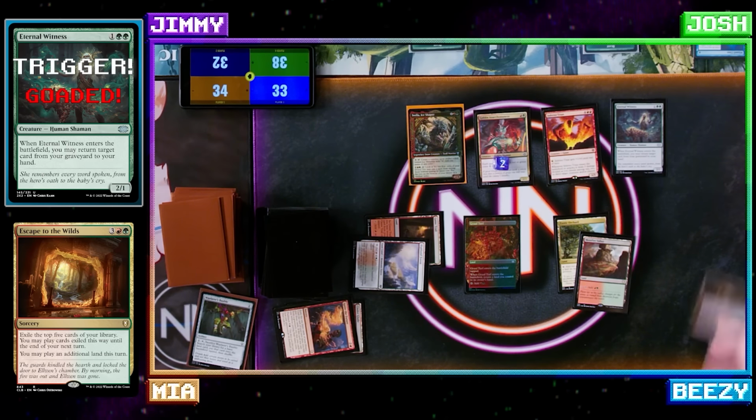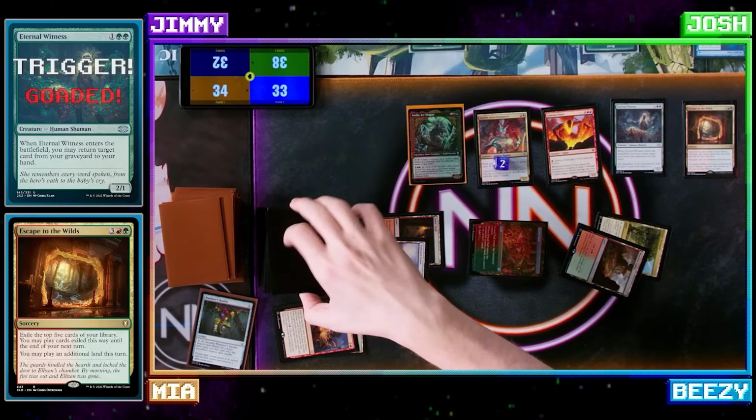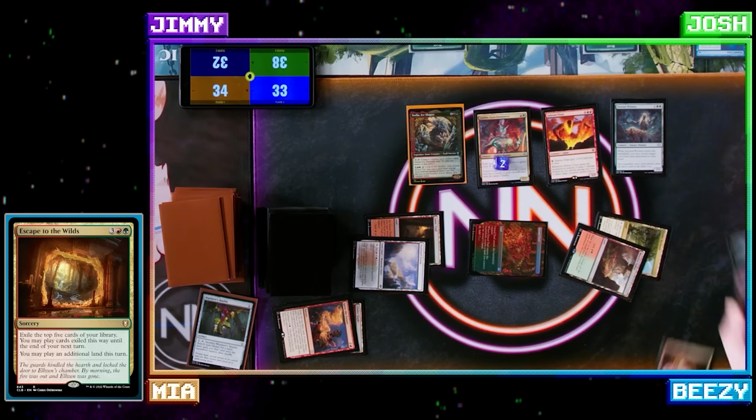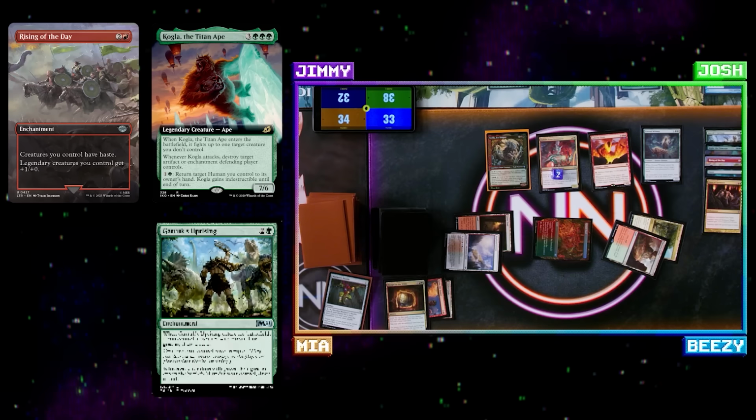Yeah, not a bad idea. It's gonna go back to my hand, and I'm just gonna play it. Take the top five, 1, 2, 3, 4, 5. Okay, not the most helpful assortment of cards. Rising of the Day, Kogla, Garrett's Uprising, and Fires.